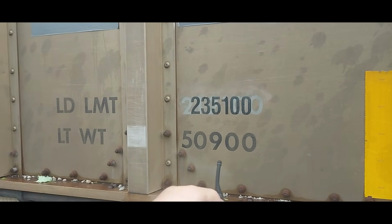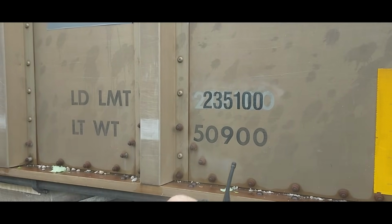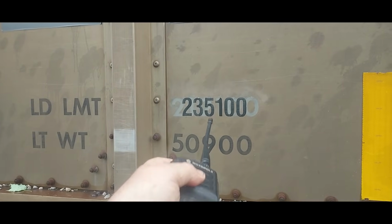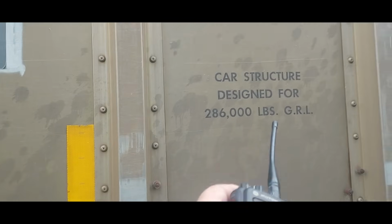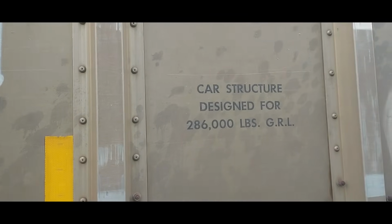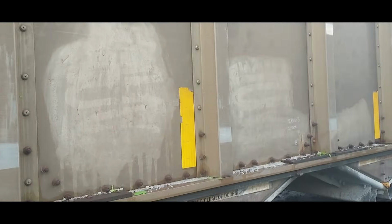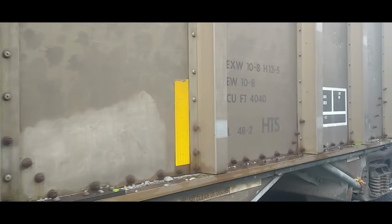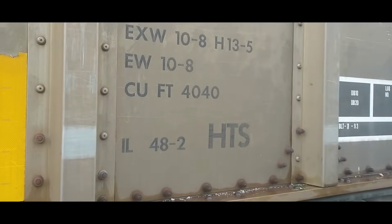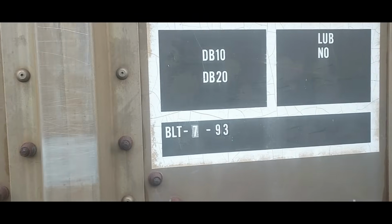The cars weigh 51,059. They won't all be exactly the same, but that's your load limit, what you can put in there, and the car weight and the truck weight, 286. All right, let's see when these cars were built. I haven't found that out yet. 1993. How about that?